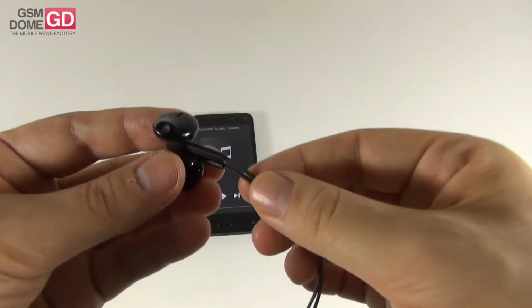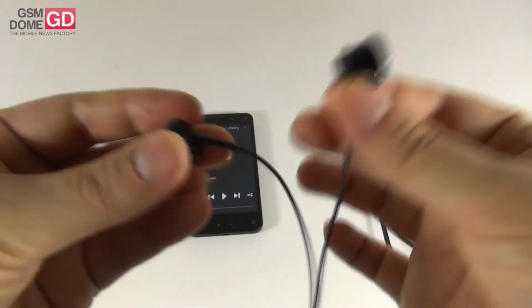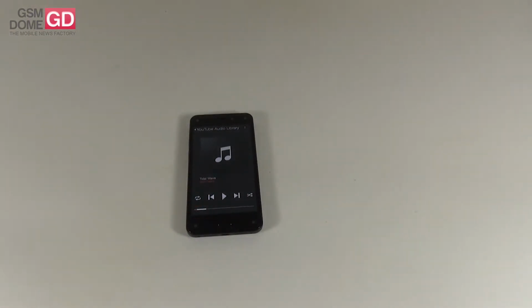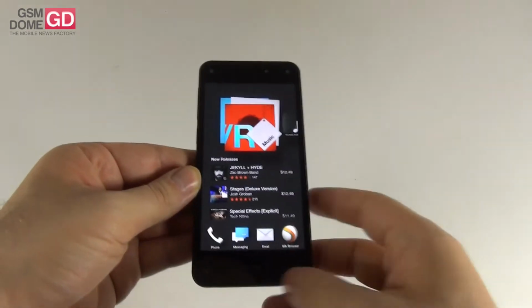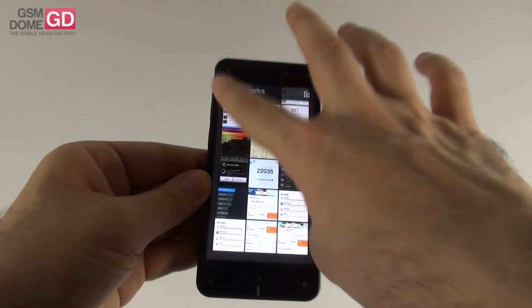Anyway, they're nice looking and they offer a loud, clear and crisp experience and a very good bass. As far as I can tell, there is no FM radio on this device, so you'll have to make do with online radio. We obviously used the decibel meter on this handset, and let's see what came out of that experience.